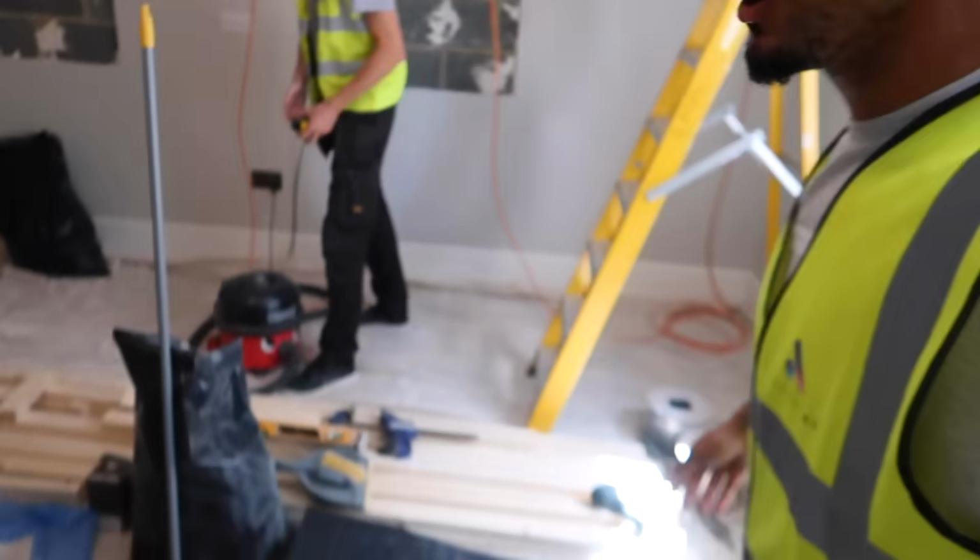Alright guys, so this is day one of building a cinema room in our house. I've got my high vis on. This is going to be amazing. Right, let's take a look inside the room and see what's happening on day one. It looks a little bit like a building site at the moment.